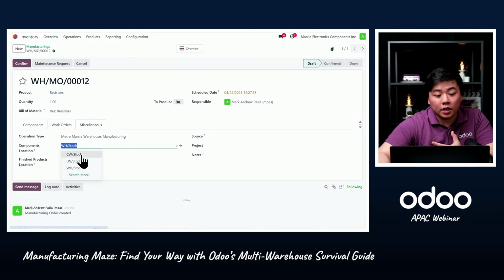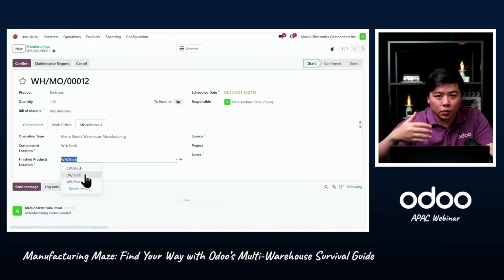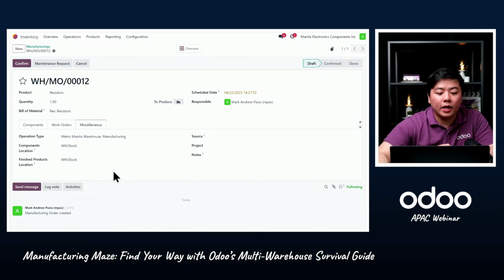Okay, so these are our 3 warehouses, and your finished products location. So one thing very cool about this is I can pull from, let's say, I can pull from Manila warehouse natin, then I can deliver it or have it stored naman sa ating Laguna. Then Odoo will be able to help and manage you track that. All right, there you go.